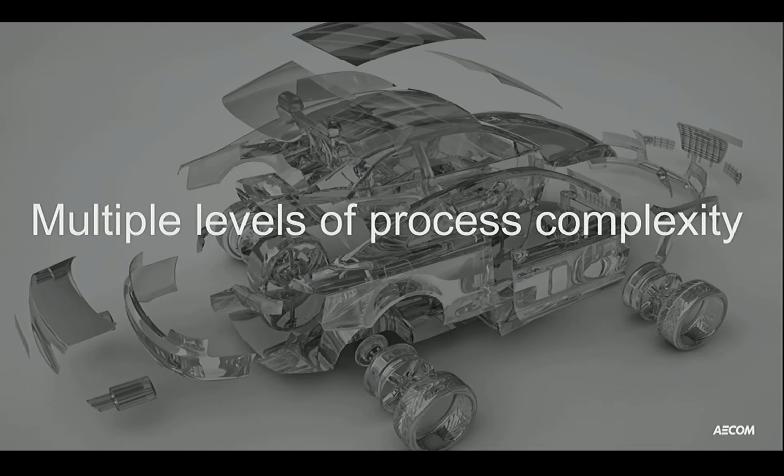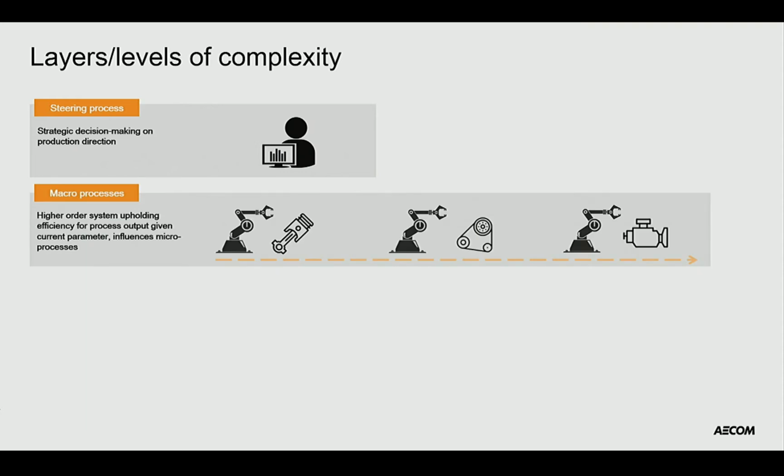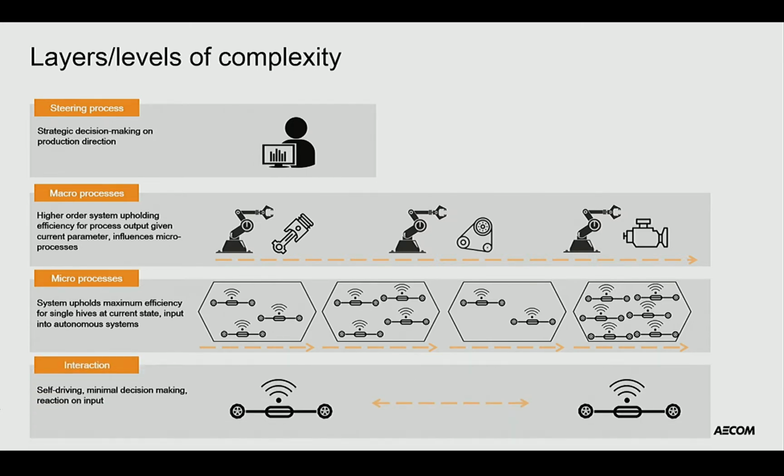And this brought me to the idea that you actually have multiple levels, and I'm going to describe four, but you can expand that to many more, of levels of process complexity. At the top, you have the human decision-making process that has to take place. You have steering, strategic decisions, and this is eventually fed into macro processes, which can be an entire line, but it can also be a station. So these station processes have to be monitored and adapted based on the strategic decisions from above. Following on the macro processes, you have the micro processes within these cells, where the AGVs and the machines have to reorganize and communicate. And this brings me to the last layer, which is the interaction between all the machines.